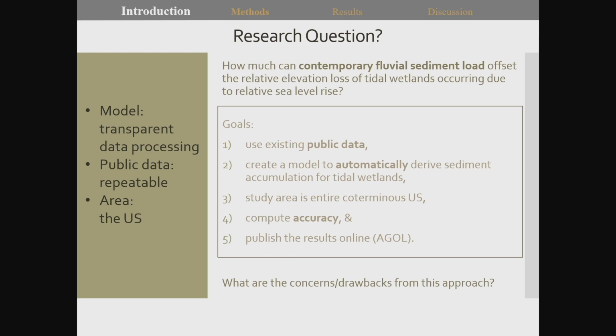So our goals to address this question were to use public data. That was the first one. To create a model that could automatically derive this total amount of accumulated sediment for all tidal wetlands. So that was important, that we needed to create, if we were going to do this across the entire country, we didn't want to do this manually. That would be way too labor intensive. We had to do it automatically in a model. And our point was to study the whole country because there are lots of tools out there and lots of models out there that just do one watershed at a time. We wanted to do the whole country.